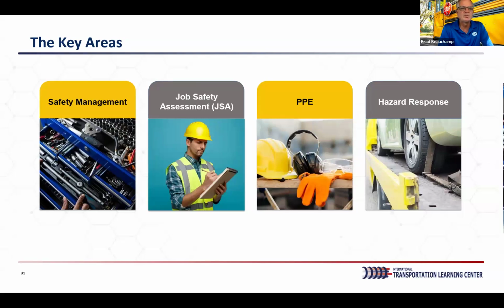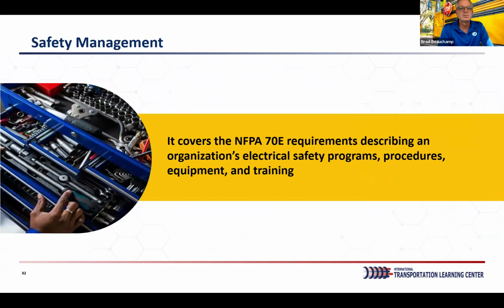Roll me forward. So safety management and all these elements come from NFPA 70E. So it's really basic electrical for your organization, the safeties, procedures, training, and equipment that are needed to really keep you safe as you start to work on the electric school bus.